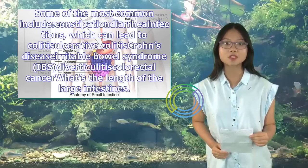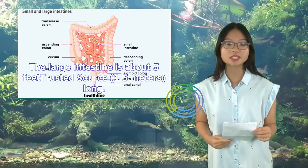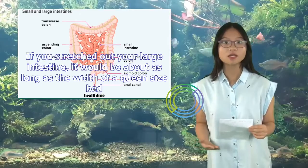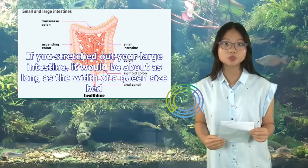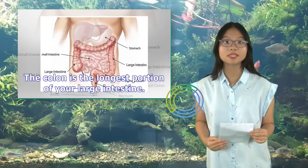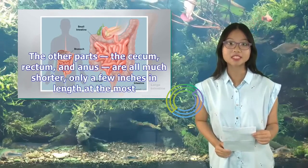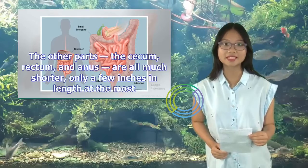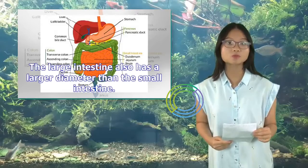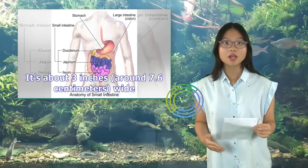What's the length of the large intestines? The large intestine is about 5 feet, 1.5 meters, long. If you stretched out your large intestine, it would be about as long as the width of a queen-size bed. The colon is the longest portion of your large intestine. The other parts, the cecum, rectum, and anus, are all much shorter, only a few inches in length at the most. The large intestine also has a larger diameter than the small intestine. It's about 3 inches, around 7.6 centimeters, wide.